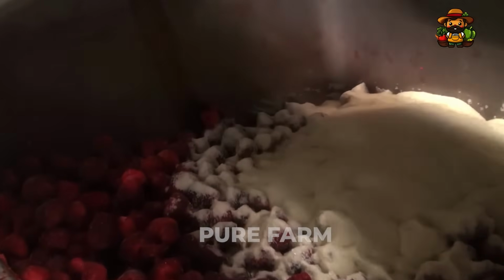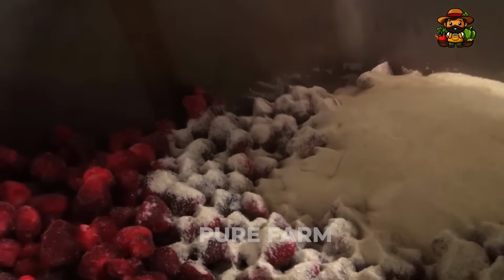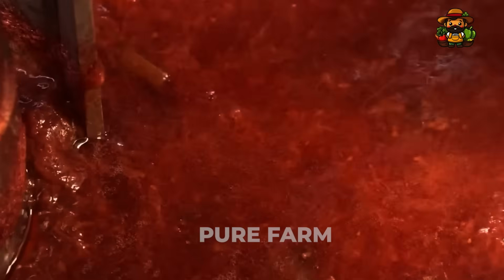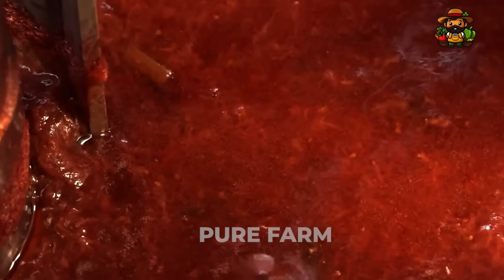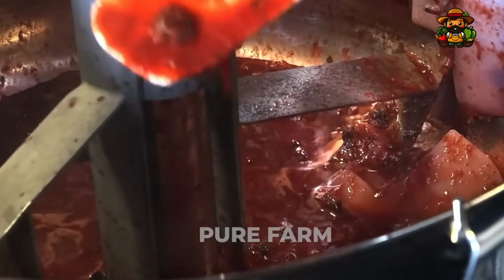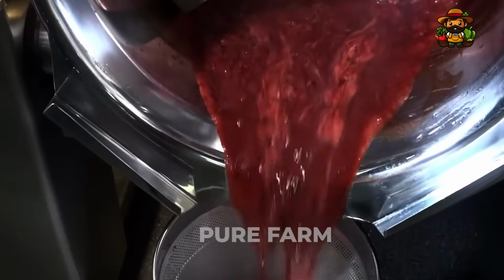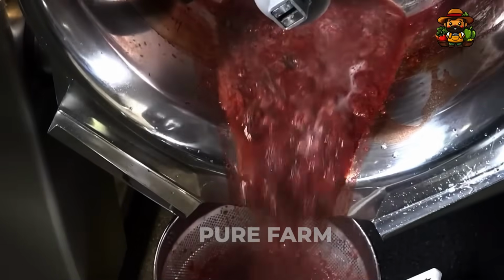Strawberry form and taste are preserved by the machine's even thawing. The jam's basis is made by gently crushing frozen strawberries to liberate their juices. Sugar is applied to crushed strawberries. Sugar is calibrated to achieve the right sweetness without dominating strawberry taste.